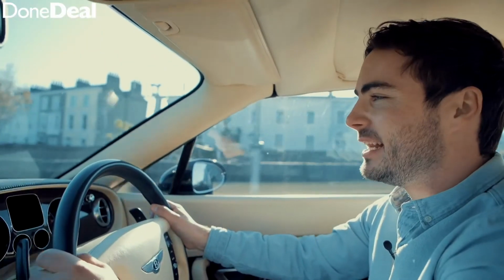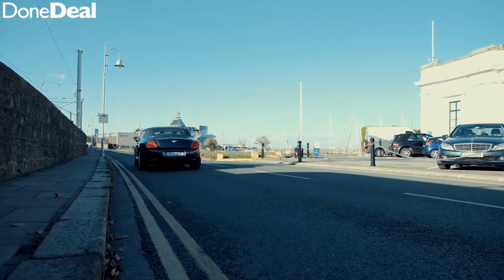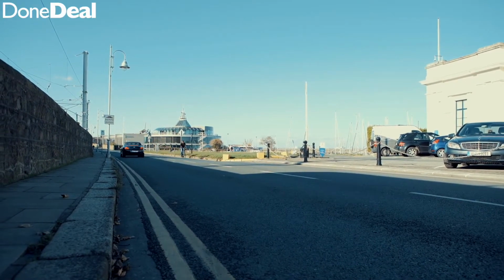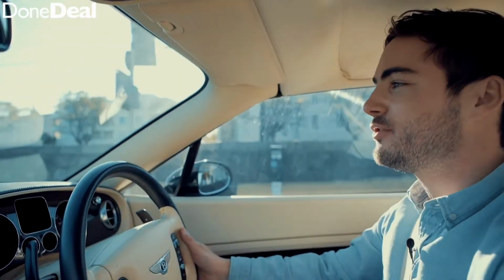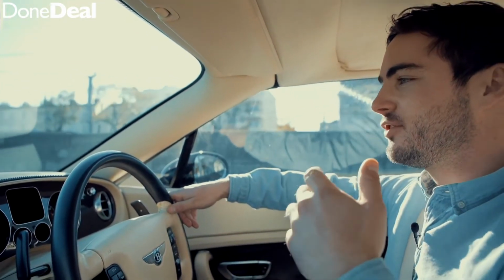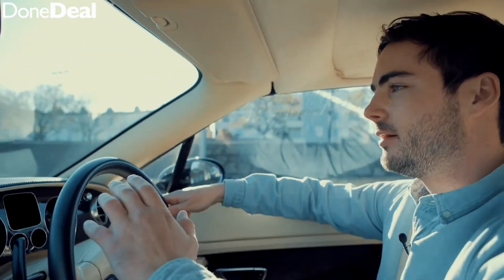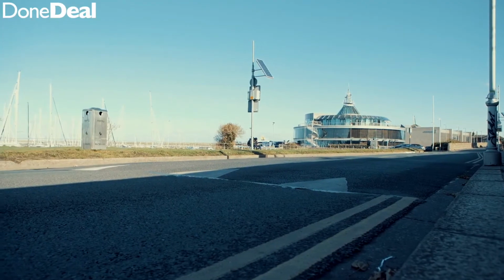The thing about the Bentley Continental GTC is that it's an experience to drive, not like any other car. But it's 2.5 ton because it's so luxurious. And so it doesn't drive like a crazy supercar. And in fact, it's just such a modest car to drive. Look at this, a speed bump. Elegance as you go over there.